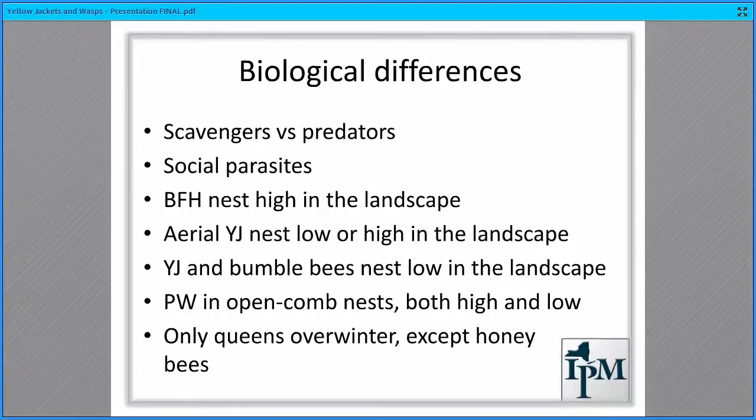The scavengers are the ones we have to worry about because they're the ones coming into contact with kids, with food, with concession stands, and with dumpsters. So the southern yellow jacket, the German, the eastern, and the western, they're all primarily scavengers. They're also predators, but their primary goal is to scavenge in the environment, so that brings them into contact with people. Vespa crabro, that European hornet, is primarily a predator. So it means we don't see it too often in places like dumpsters and concession stands on school grounds.